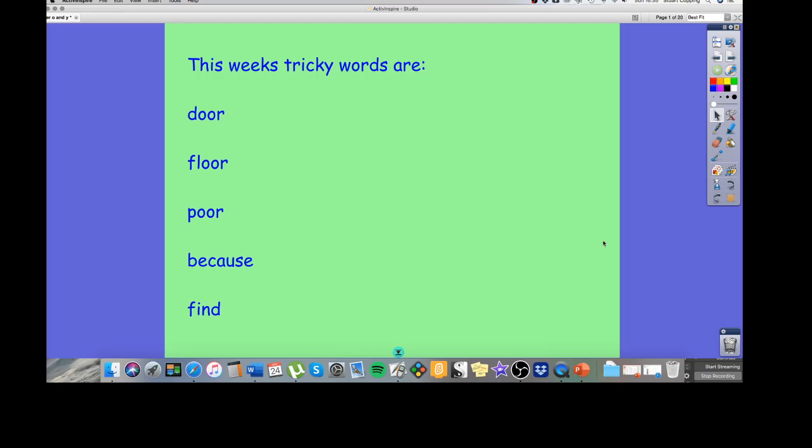When you come back into school, I'm going to be checking just which ones you can and cannot do. But for now, we're just going to carry on until lockdown finishes. So we're just going to read the words today. But if you can put them in a sentence with a grown-up in your room, that would be amazing.